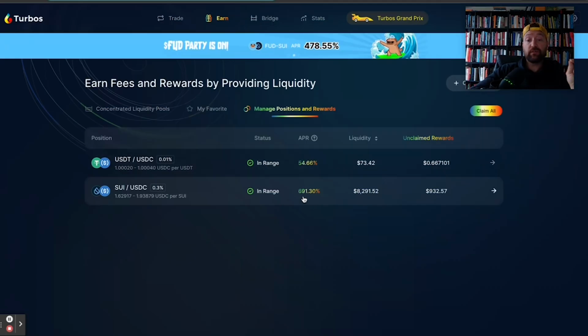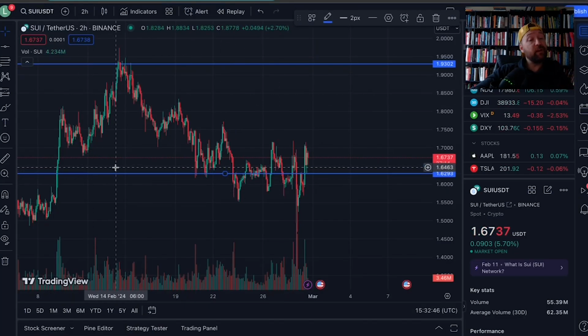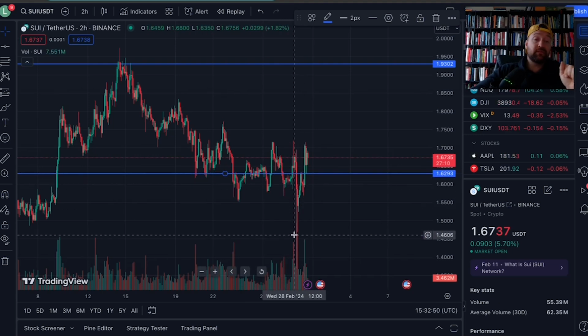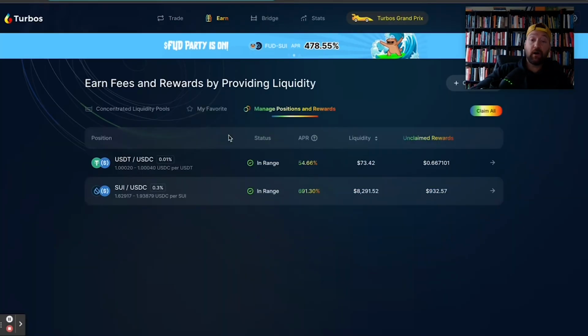Turbos is doing over 1% per day on my $8,200. It's been in range for a while. I know it pops out of range, but I'm very confident with my analysis here. And again, even when it popped out of range, I practice what I preach. I always wait 48 hours. Obviously, it's back in range, and it's doing well over 1% per day.